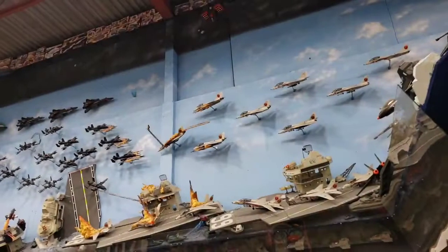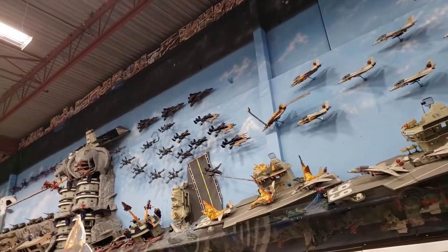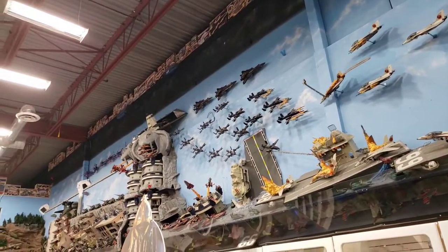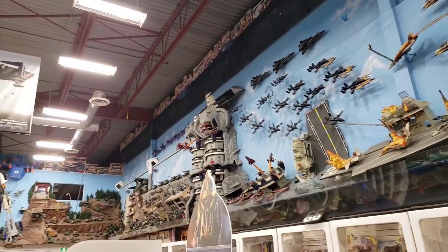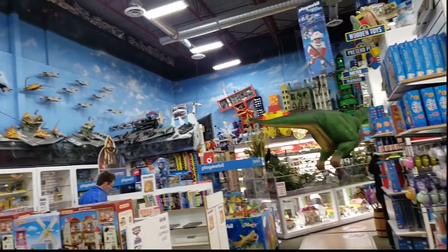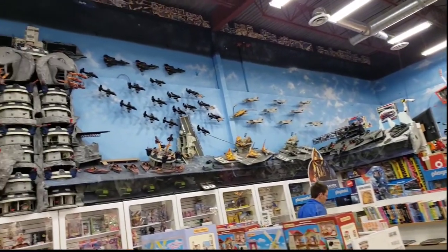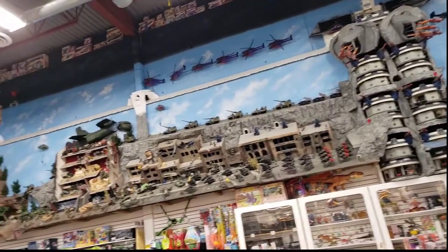As we journey back downstairs, here's one final look at the panoramic wall display that just never gets old. I find anytime I look at this wall, I'll walk slowly to one side, take it all in, then turn back around, walk the other way, look at it all a second time, then a third, fourth, and so on, just to pick out the things that I missed before.